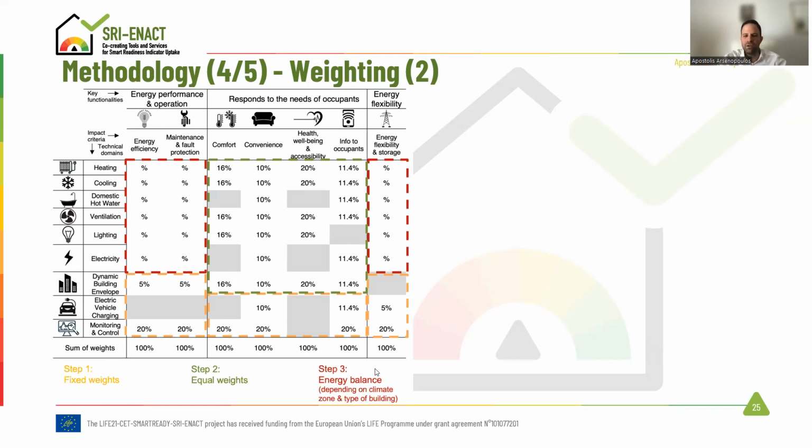Fixed weightings, it is what it is. We cannot deal with them. We use the exact same values. Of course, the main implication in diving into such an approach is the underlying subjectivity, as you may understand, since it heavily relies on experts' personal experiences and knowledge. There is no scientific evidence to support it.